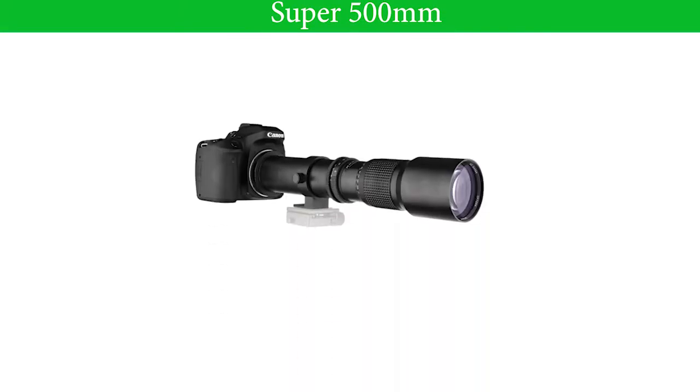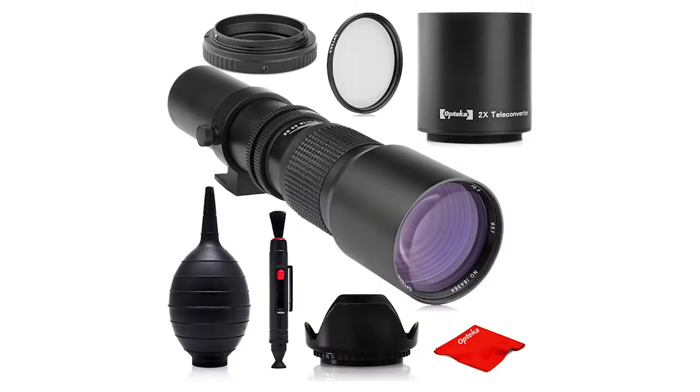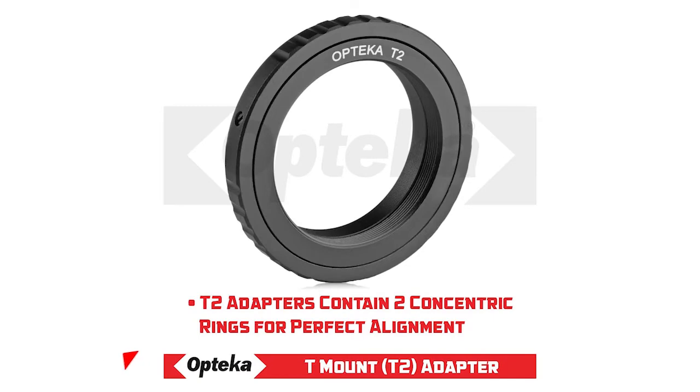Let's start. Number 5. Super 500mm. This lens has a stomach opening, the comfortable center to stop it when needed. It accompanies a 2x Doppler, which switches over the 500mm objective to 1000mm. It also adds multi-coated optics and a fixed tripod neckline.